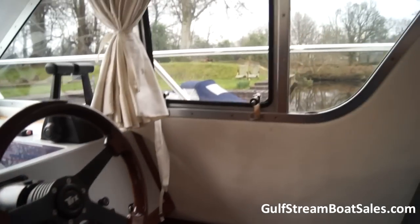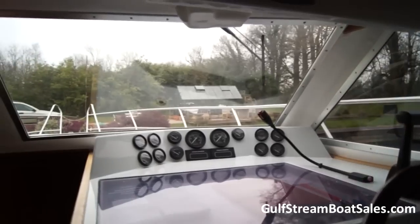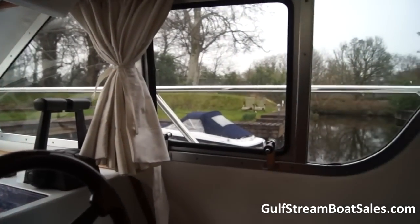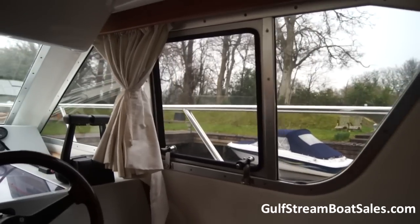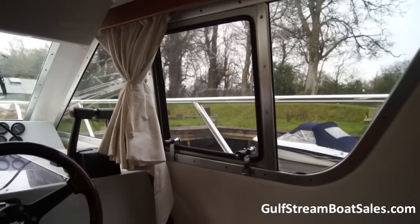The helm position is good, and the visibility right the way around is excellent as well. We've got a nice little opening window on the starboard side, so you can communicate with your deck hands whenever you're berthing the boat.